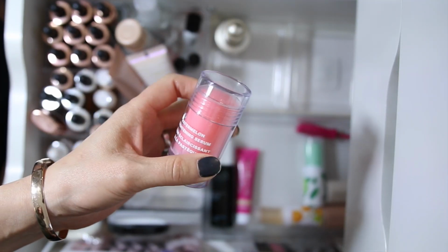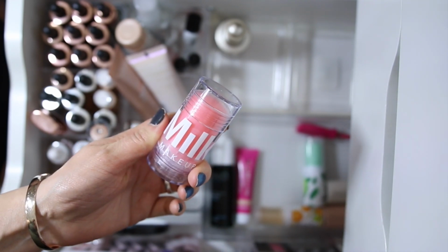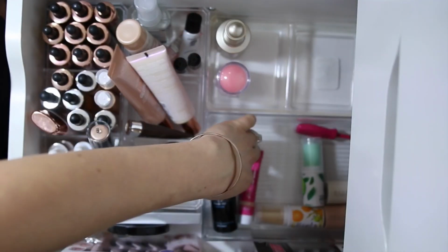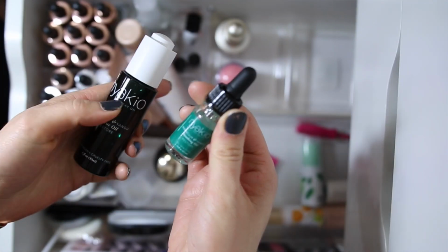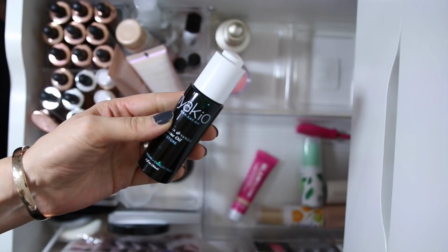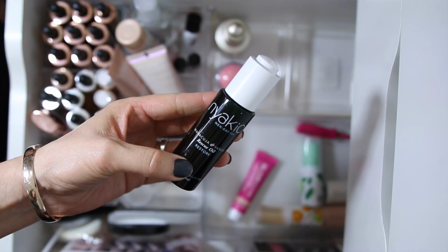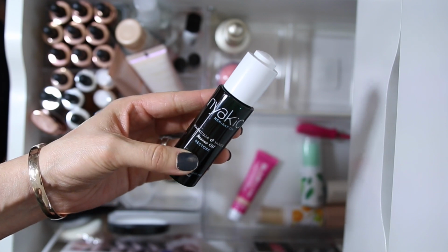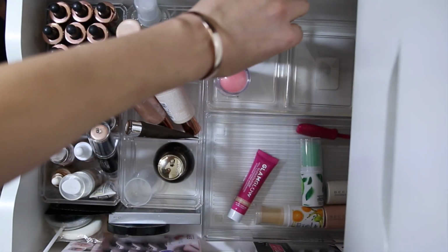This is a Milk Makeup Watermelon Brightening Serum. I need to play with this, so I'm gonna keep that. This is new. I had a sample which I used up, this right here. So this one's done, but this is the Nakayo Maracuja Rescue Oil. I love this so much. And this is new, I just bought it, so I'm keeping that.